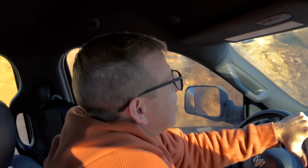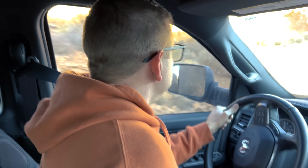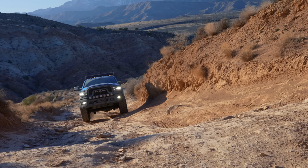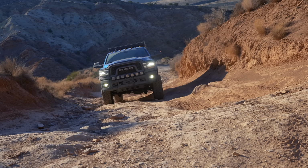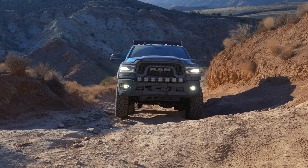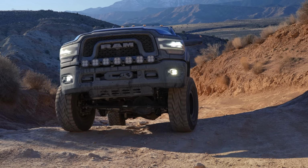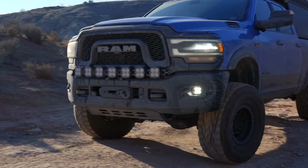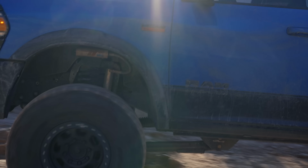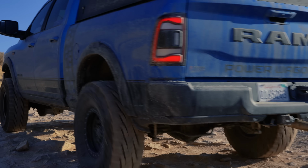Still running highway tire pressure just for the sake of our trip, and our highway tire pressure is like 39 psi, so definitely not super high, but definitely not super low. Definitely been fun. This road into the Toquerville Falls is pretty cool. Definitely nice being able to just pull off the highway in Hurricane and have full reception, full access to everything. You get some amazing wheeling. Definitely see why so many people come out this way.